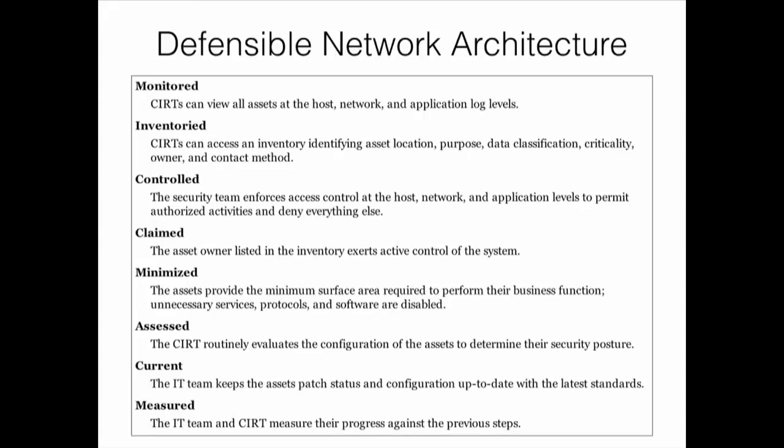your author wrote a nice list of what it is to be a defensible network. And this makes sense. I mean, you can't reasonably protect your network unless you have set up certain architecture. And here are things you have to have. You have to have some kind of monitoring so you can see what's going on in the network. You have to have everything inventoried. You have to know where your assets are.